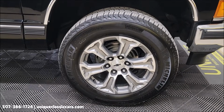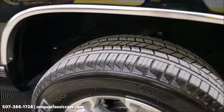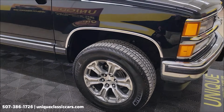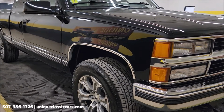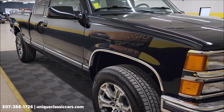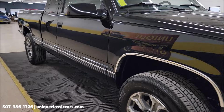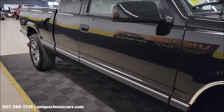Good look at those wheels. Michelin tires, only I think they're 3 years old, 3 to 4 years old, so plenty of tread and life left on those. I believe 21 was the manufacturing date code on there. And look at how straight these panels are. If you take a look at the still pictures of the wheels and the tires, you'll be able to see the brakes behind them. Brakes are like new.